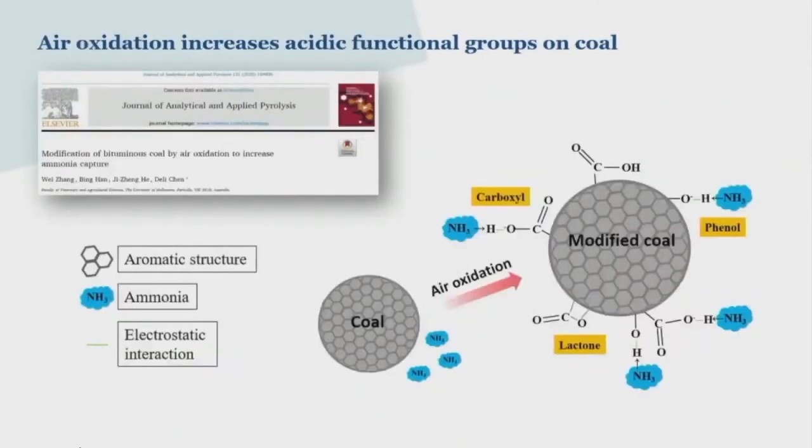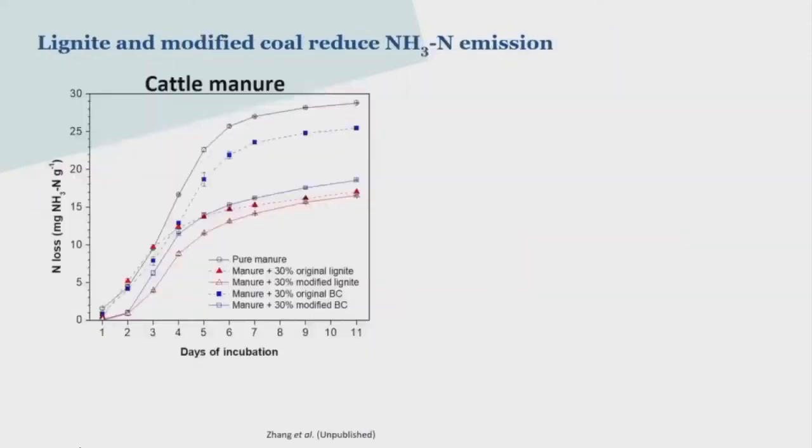So he also showed this picture, which basically shows that using a simple air oxidation, you can increase the surface functional groups, particularly the acidic functional groups, and these are binding ammonia. So working on from this then is to take those modified products, so dewatered lignite, modified black coal, and seeing how well they perform in incubation studies with manures.